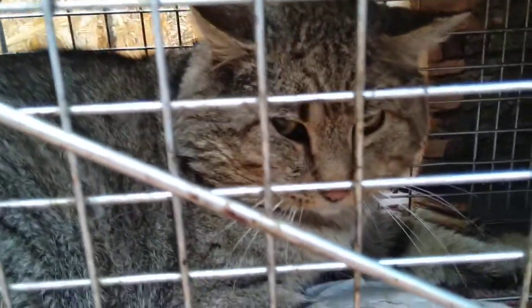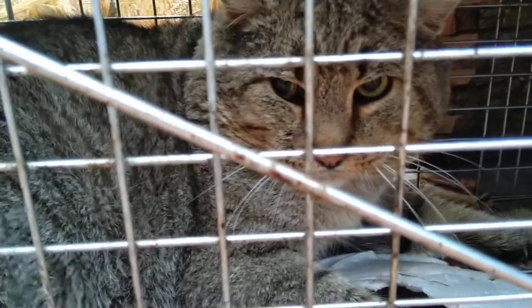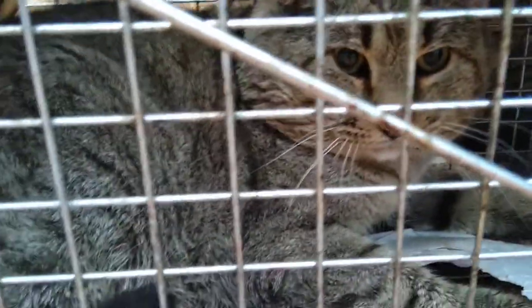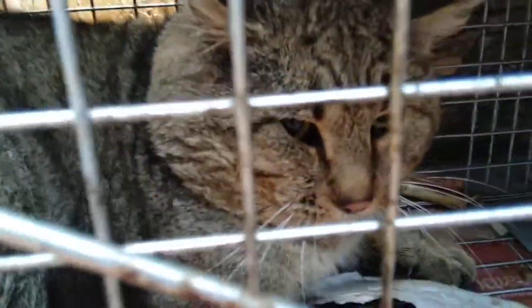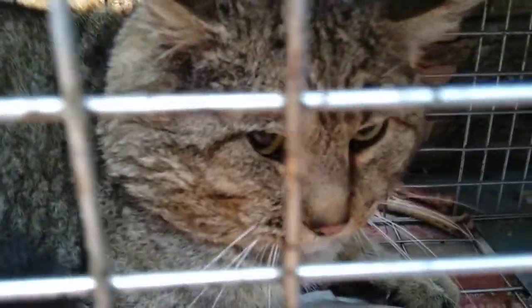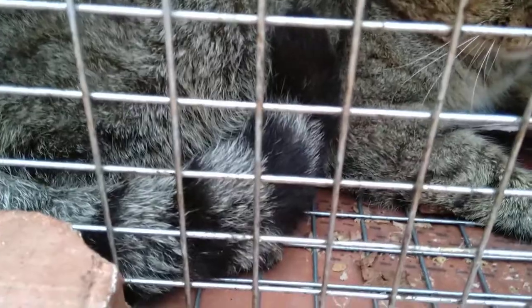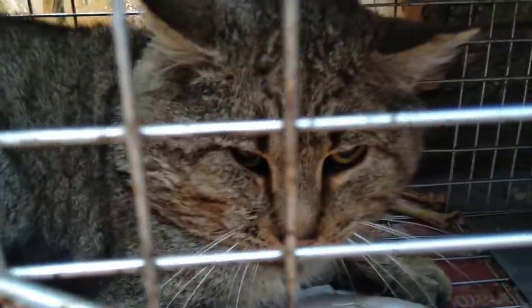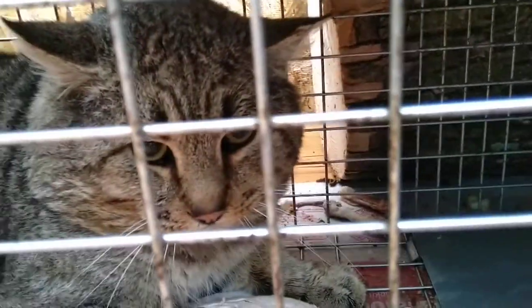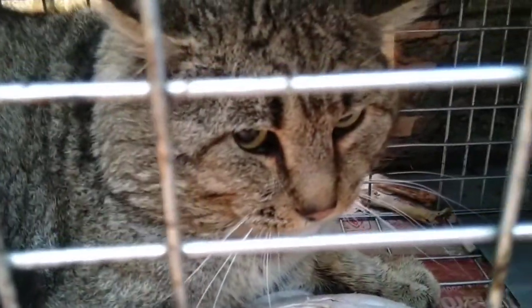Oh my! This is not an ordinary cat. This is a wild one. What's the difference? Look at the tail. It's a Raccoon tail. Look at that, huh? Oh my. This makes me scared. This is very scary. I'm scared.